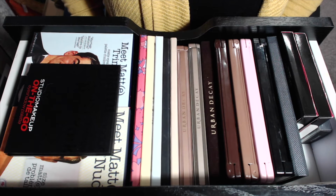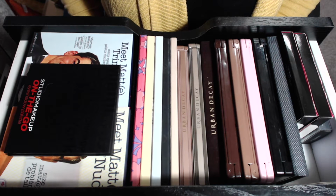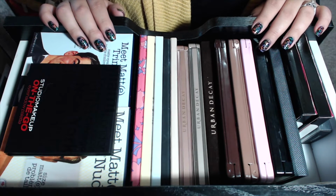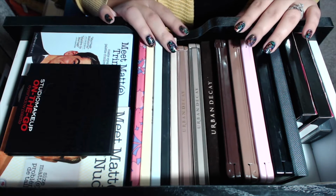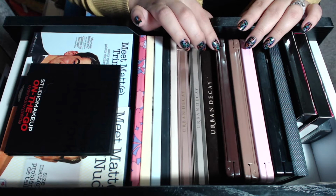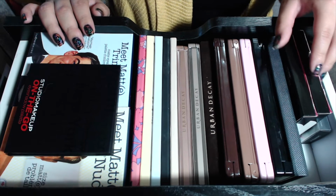So this is going to be my medium and large eyeshadow palette declutter and collection. This is probably going to be more of a collection video because I really don't plan on getting rid of any of these palettes. There may be one that I may get rid of, but for the most part, I am going to be keeping most of these palettes. A lot of these are pretty new to my collection, so I've only had them maybe a couple of months. There's only one in here that I've had for a little bit over a year, and that was my very first eyeshadow palette.